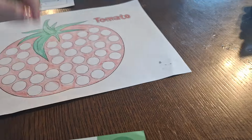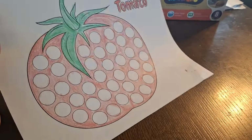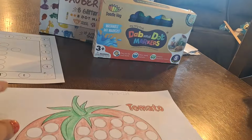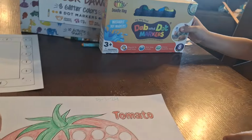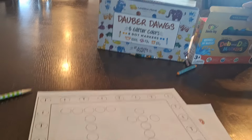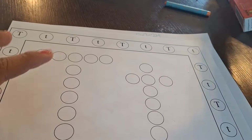Now on to the last part of the learning activity. She is cleaning up her crayons right now, but she will be working on the dot markers. Sofia, do you know this vegetable? Yeah, tomato. Yes, it's a tomato. And you're going to find the color red. Do you remember this letter? Which one? This letter. It's a T. And T is for tomato. So she will be doing T's.